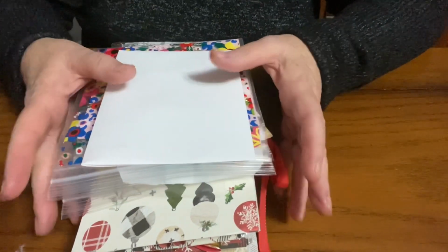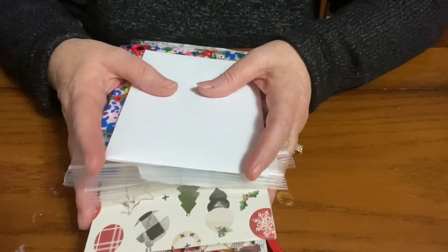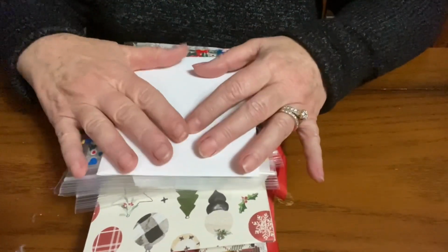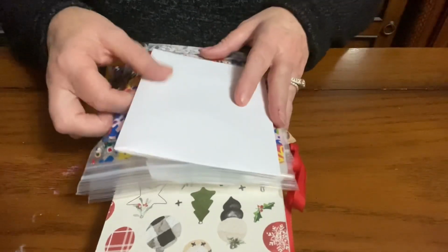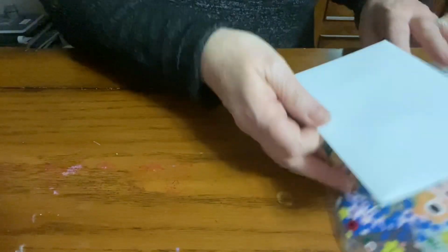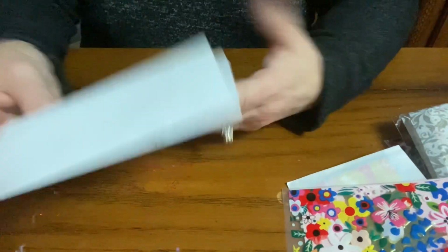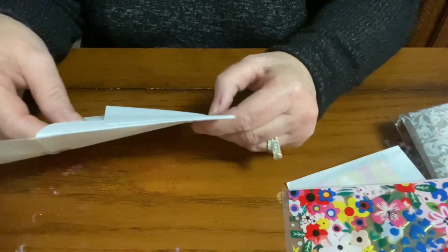I did pull this out of the box, but I did not look at anything. So we're going to get started. I found the card and put it on top. So we'll start out with the card. I'm going to move this over. It's kind of slipping and sliding everywhere. And I know that Annie loves to make cards.